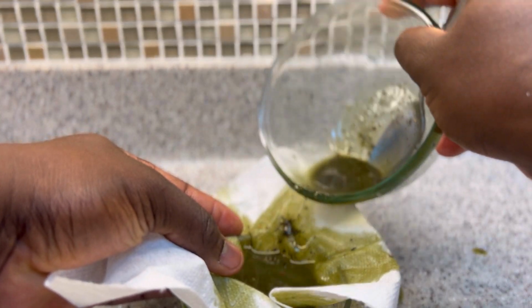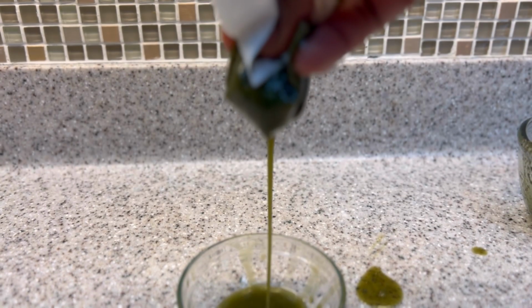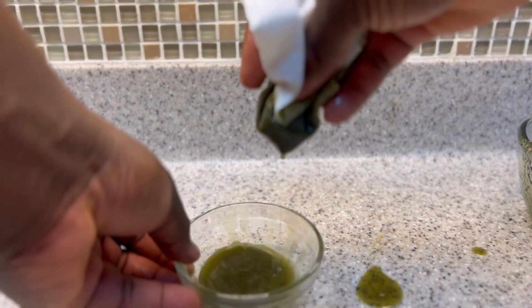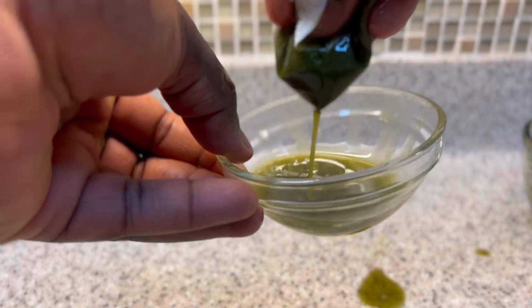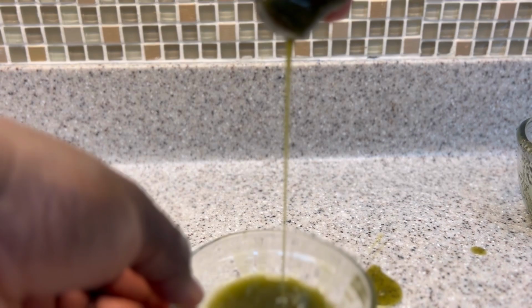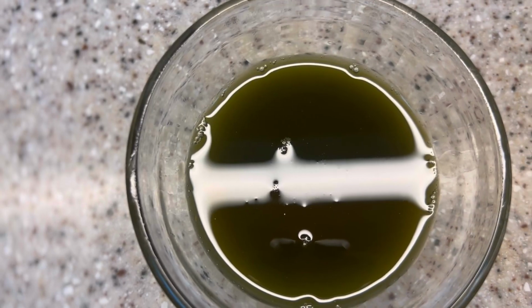So after adding my moringa powder and waiting for it to cool down, it is time to strain it. You do not want any particles in your hair. So it's very important you use a paper towel, a cheesecloth, or any material with tiny holes to strain your recipe. And I'm going to show you the best way to use this recipe in order to boost your hair growth.